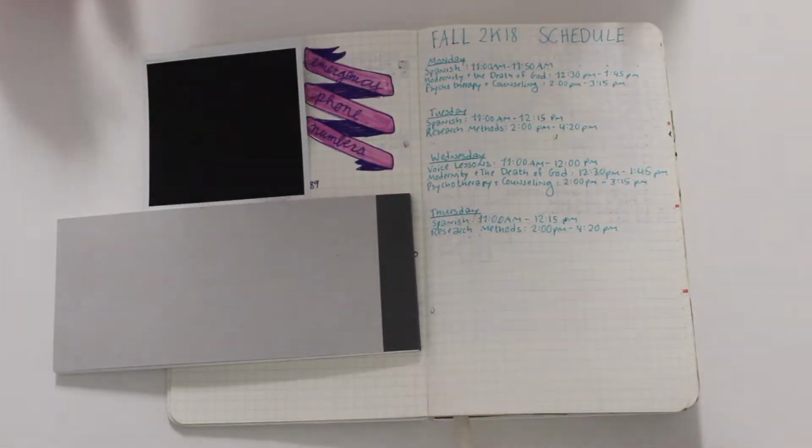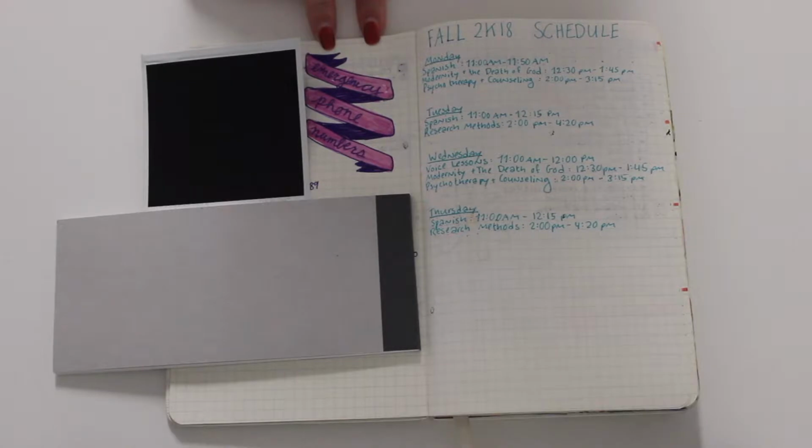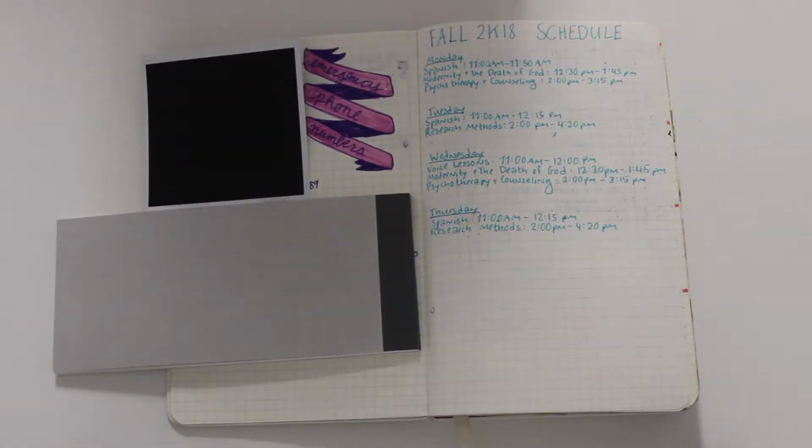Okay, so this is my emergency phone numbers page. I covered them up because I don't want you people calling my friends, or my doctor, or Muhlenberg Campus Safety. So, not that I think you would do that, but just as a precaution.